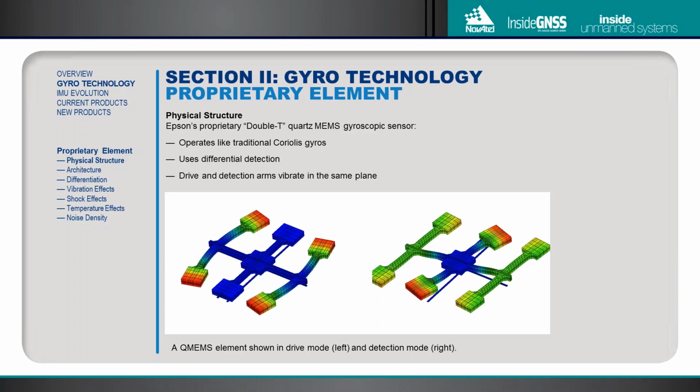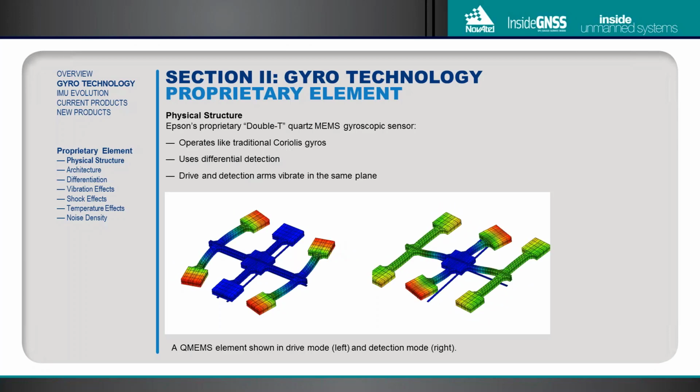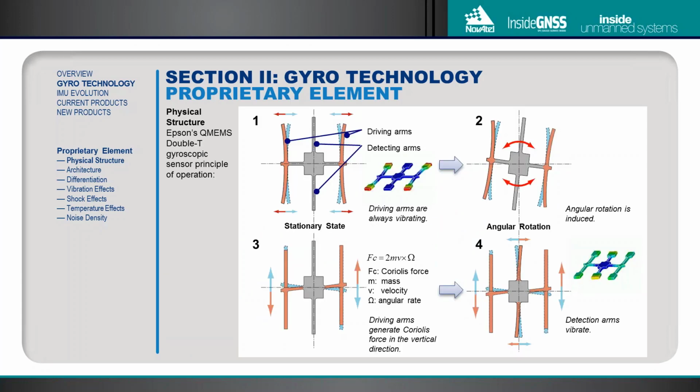What this gives us is two very important things. First, we have differential detection. What that effectively yields is cancellation of spurious noise from vibration or shock in the operating environment, allowing us to perform without any real compensation or isolation to a much higher level than competing technologies.